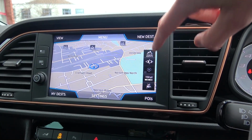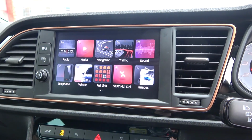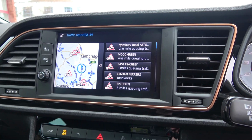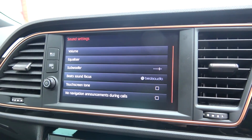There are additional controls to the right for altitude, recenter on the car, direction of travel and distance to destination. New destinations can be input top right, previous destinations bottom left, and points of interest bottom right. Live traffic alerts are next, which even provides the reason for traffic. I had to use the physical button to the left to navigate back to the main menu.